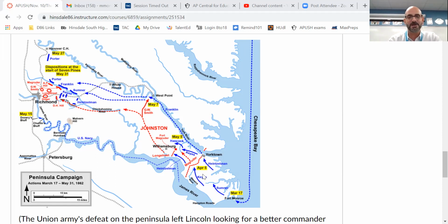And so what happens? McClellan, he's so cautious. He always thinks he's outnumbered. He's a terrible commander anyway. And he looks through his field glasses at Magruder's lines here and he's like, we're going to need more men, right? Bring up the big guns. We got to wait. Bring up more reinforcements. He's already got Magruder outnumbered 1,000,000-1, but he brings up more guys. Stall, stall, stall. Meanwhile, when McClellan finally decides to attack this position, Magruder's guys have already retreated.